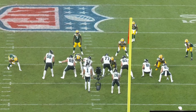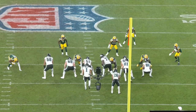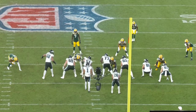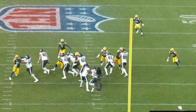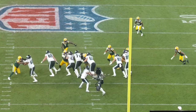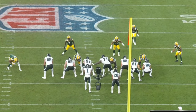This is inside zone. Left? No, he's coming right down here. So this might be duo. Looking at the path of Saquon, this might be duo. But the way the line looking, look. So this is inside zone too. It's inside zone as well.